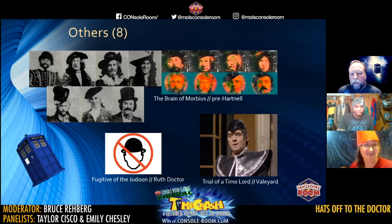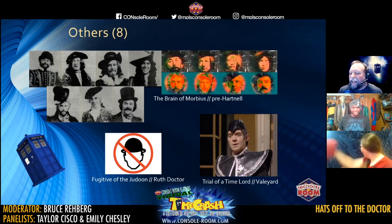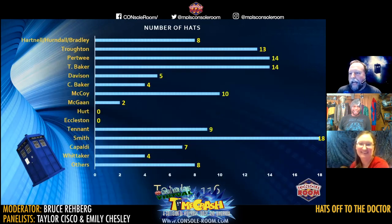And then the Ruth doctor didn't wear a hat yet that we know of. She's got time. I hope that she'll come back and wear a hat all the time. And then the Trial of a Time Lord, with the Valeyard being an amalgamation of the Doctor between his current and final regeneration, wore a hat. So we have gotten through all of them, and that is how they all pan out to be 116 hats. Amazing, when I thought that there were maybe 5 or 6.